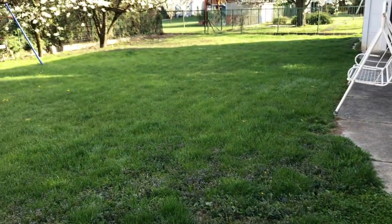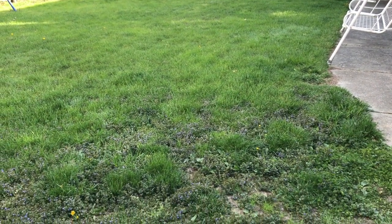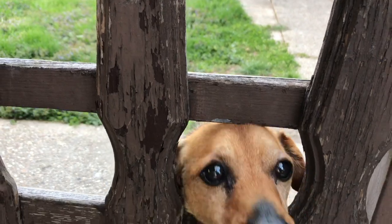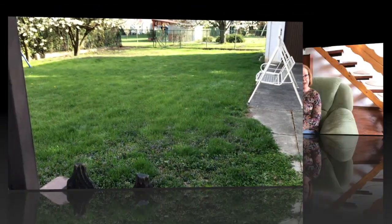This is my backyard. A yard has a lot of grass. I haven't got a garden because I don't have time to plant vegetables. Here is my dog. He digs up everything. Hello, Choky. So I keep my dog in my backyard. He said hello to you. Okay, now let's go inside.